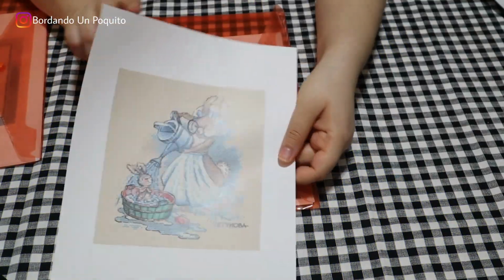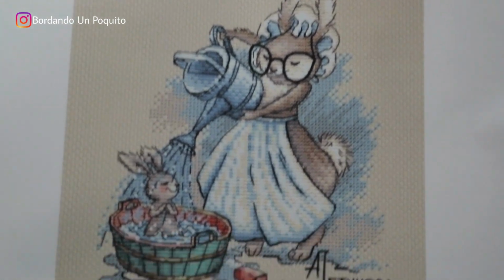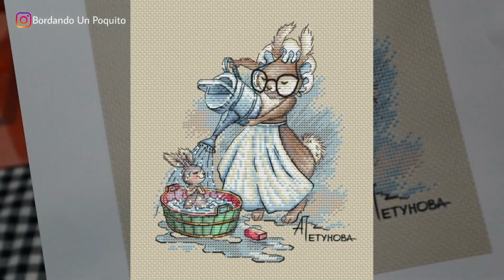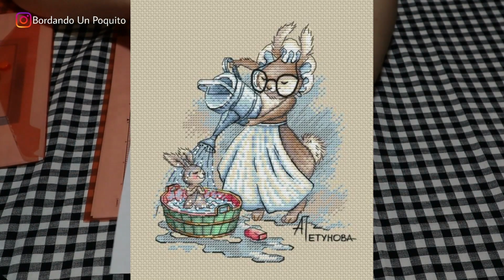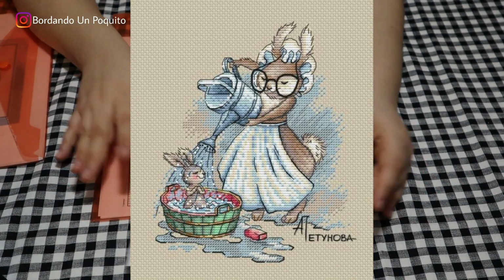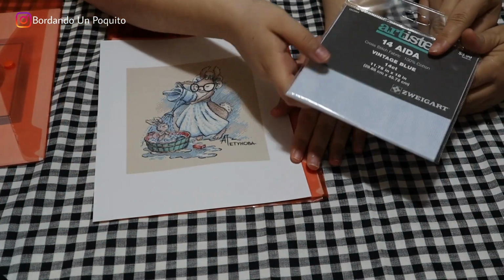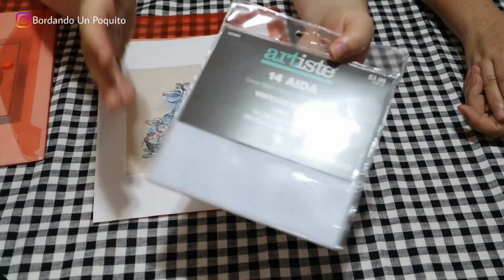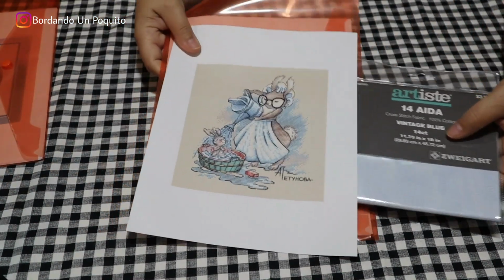Next one from MyBobbin, we have this one, which is also from the same brand of the one before. It's the mom bunny with the baby bunny, and here you can see how she's giving the baby bunny a bath, which is very nice and cute. I love all the details. I love the soap in the floor and the water being thrown at the bunny. It's a very cute and warm piece. As you can see, we have the pattern already printed out also. And here's the fabric that we chose for this one. The name of the fabric is Vintage Blue.